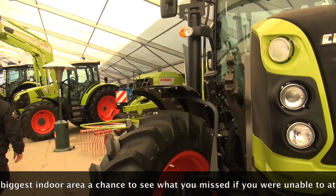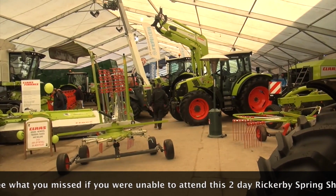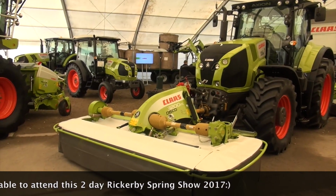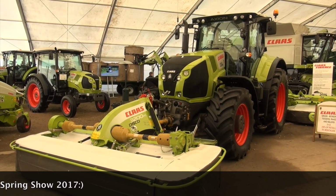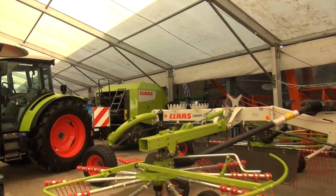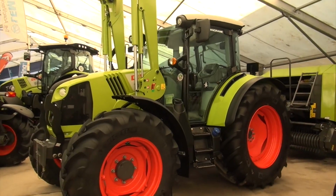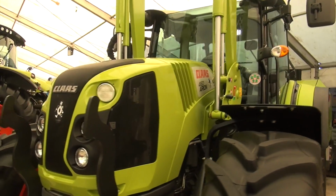So I'm just going to take a walk down this side best I can. So I'll probably go back and forth as I go along. That's a couple of mowers there. Arion 460, that one with the loader.